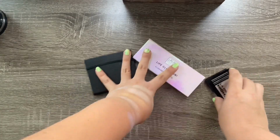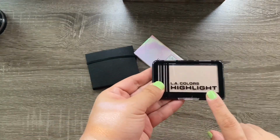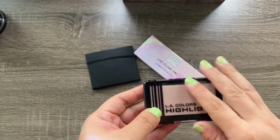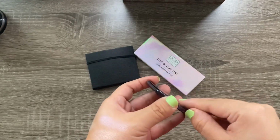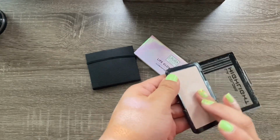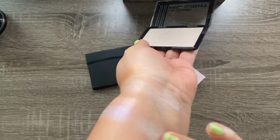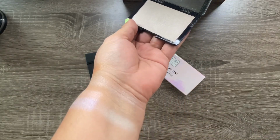And then I have these three right here. This is from the Dollar Tree. This is actually a beautiful highlight. If you guys find these at the Dollar Tree, pick them up because they are hidden gems. These highlighters are so good. They're so good. They're actually very similar to the Wet n Wild highlighters.